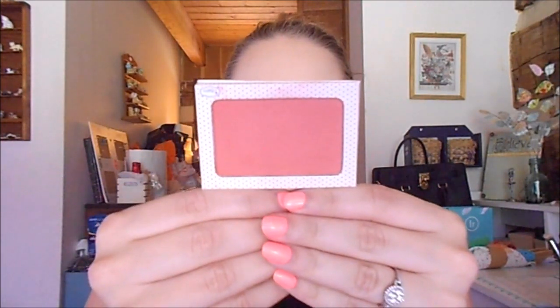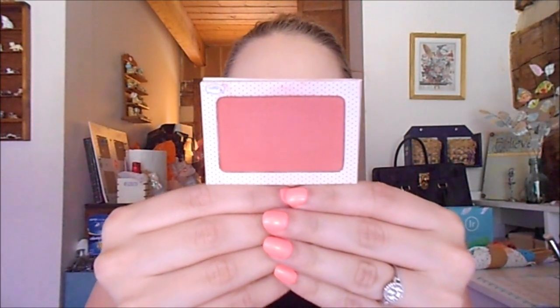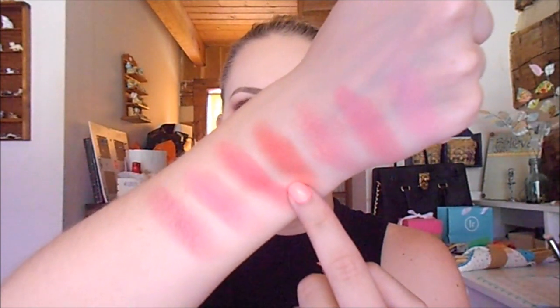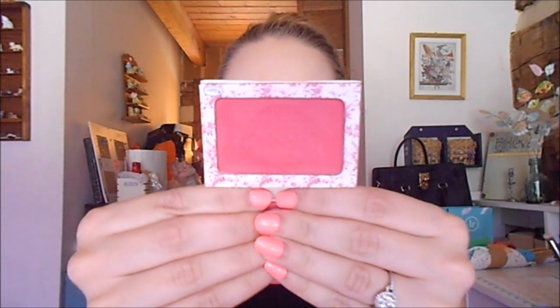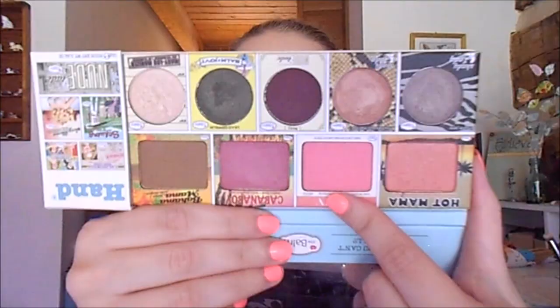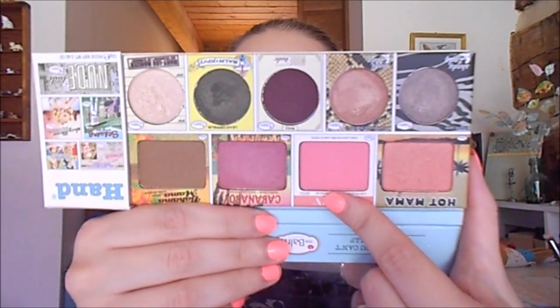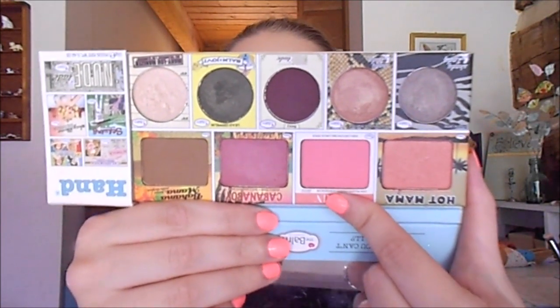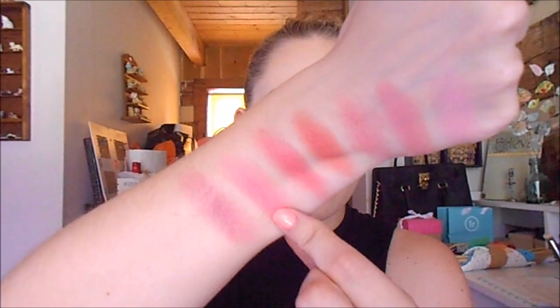I have the Instain blush in Swiss Dot, which is a matte burnt orange. And here's a swatch of Swiss Dot. I have the Instain blush in Toile, which is a matte strawberry pink. Here's a swatch of Toile. I have the Instain blush in Argyle, which is a matte warm tone light pink. Here's a swatch of Argyle.